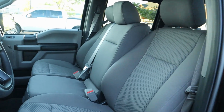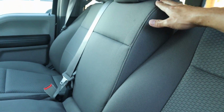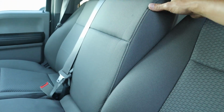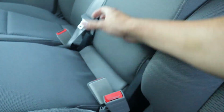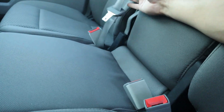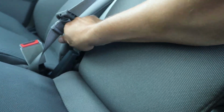Okay, so the reason I said it was a 6-seater, because the seat right in the middle actually has a seat belt, so you can legally have a person right in here. And see, there you go, it's got a seat belt right here. You can hook it up and you can have a person transporting in here.